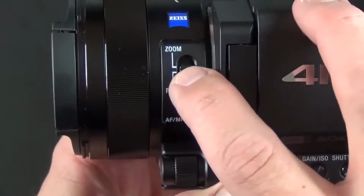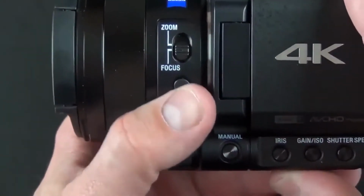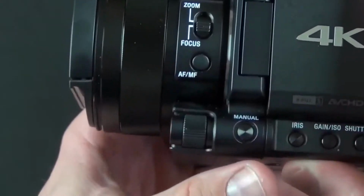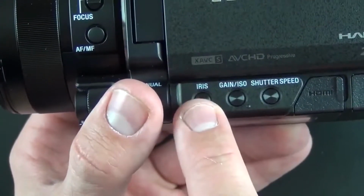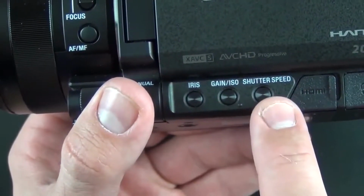We have our zoom control, zoom and focus. We have autofocus and manual focus. You can enable with that switch. You have your manual controls here for controlling your aperture or iris, your gain or ISO, and your shutter speed.